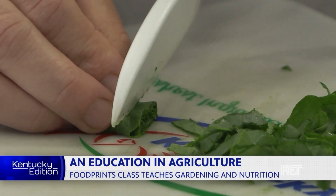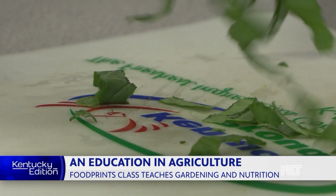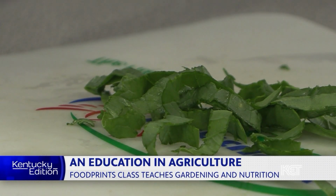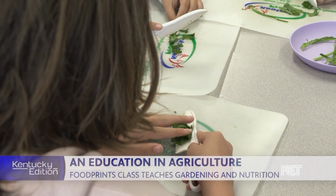Understanding where our food comes from and how to access food and how to have healthy food provided for our kids is something that we felt like was really important. So just being in a city here, a lot of our kiddos don't grow up on a farm and don't all necessarily have gardens. So giving them that access was something that we felt like was really important. And it's something that they've really enjoyed learning about.